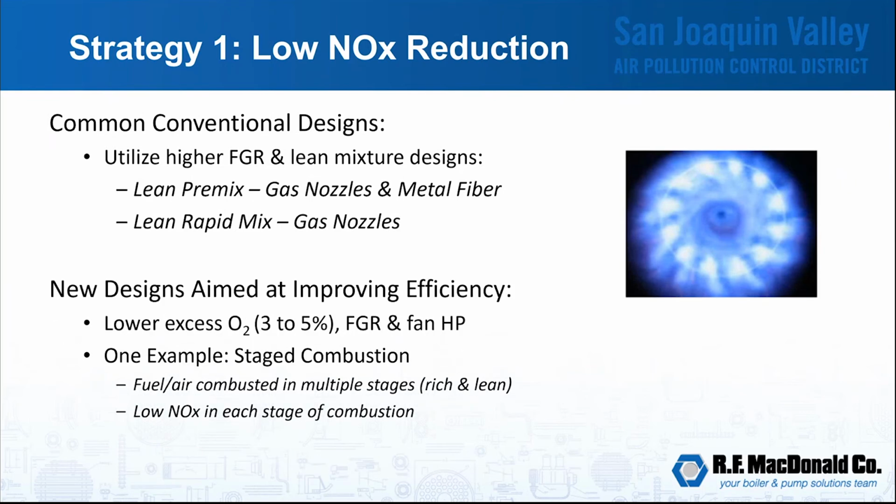There are new designs aimed at improving efficiency. Ideally, we're looking to lower excess air, lower FGR percentages, and decrease fan horsepower. One example of trying to do this is with stage combustion, where we have fuel and air combusted in rich and lean zones to be able to maximize our efficiency.